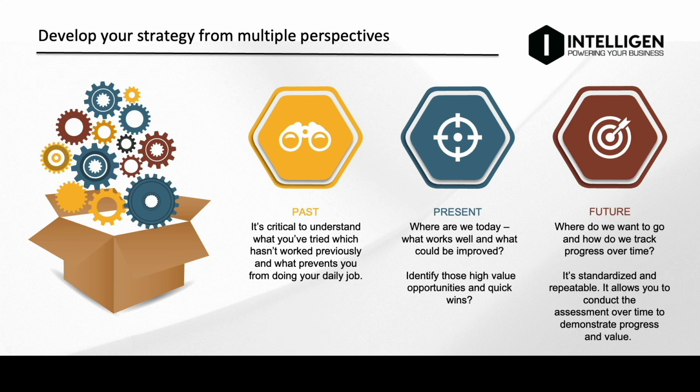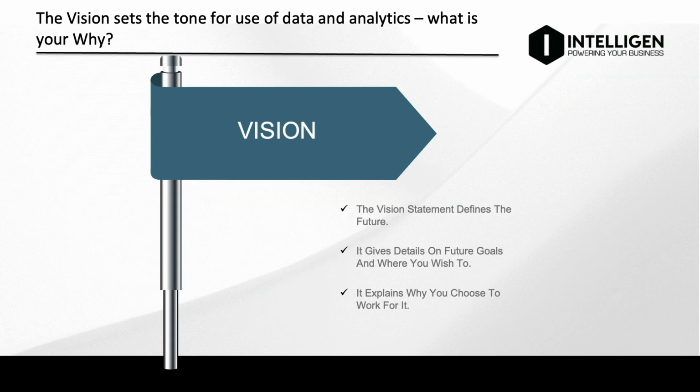How do you want to track that progress over time? So the data strategy needs to be standardized and repeatable to a point, because you can conduct that assessment again and again to demonstrate improvement. And that's a really good conversation to have with the C-level and the execs and senior leadership teams, because then you can show real tangible progress and business value based upon the time and investment that you've made. So hitting certain milestones along your data journey, and going back to a map and journey analogy, that allows you to ensure that you're on the correct course and you're moving in the right direction towards your future or target state.